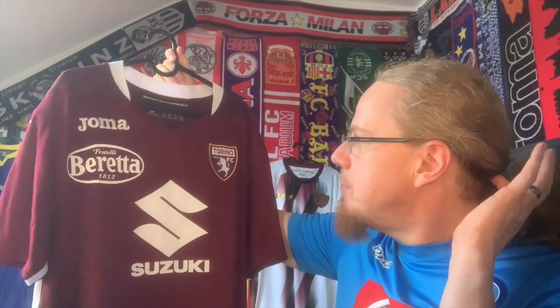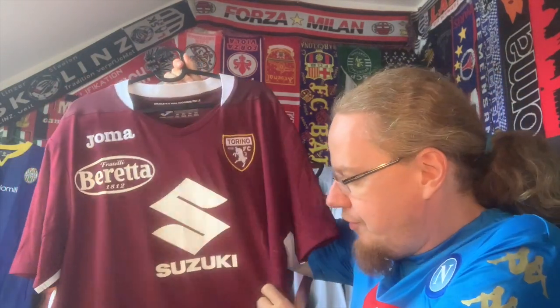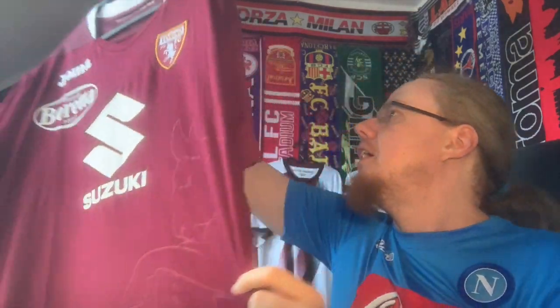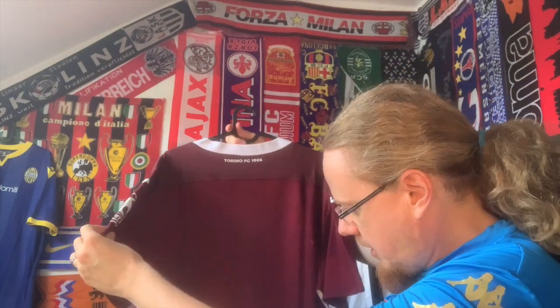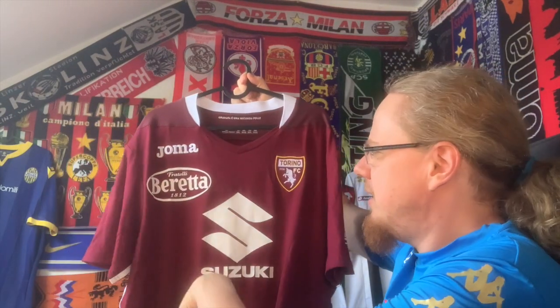Meanwhile, they got a little bit better there. It's a little bit wide, but it actually fits very, very smoothly. I definitely love the bull pattern here on the side. Really pretty shirt. Maybe the shoulder here is a slightly darker red. That's maybe the one weird thing, but other than that, classic Torino. And yes, why is the Beretta here?